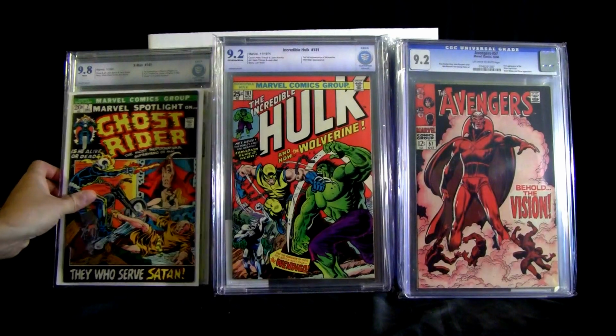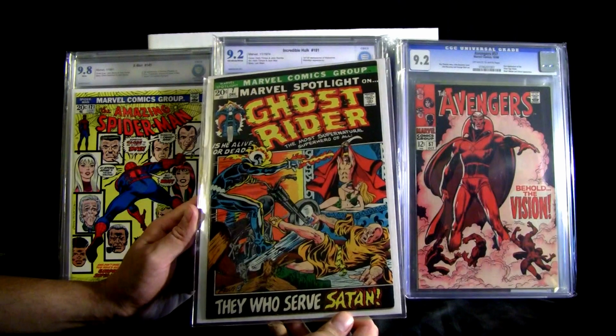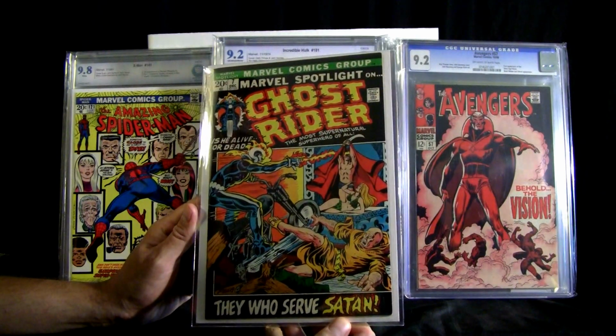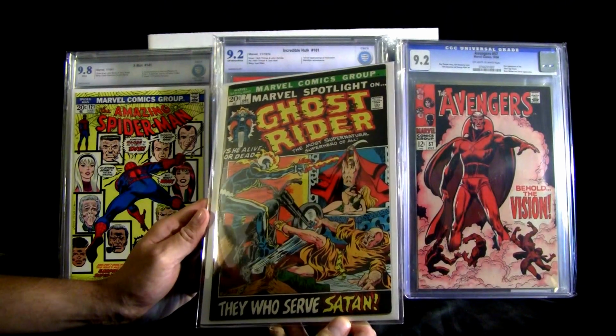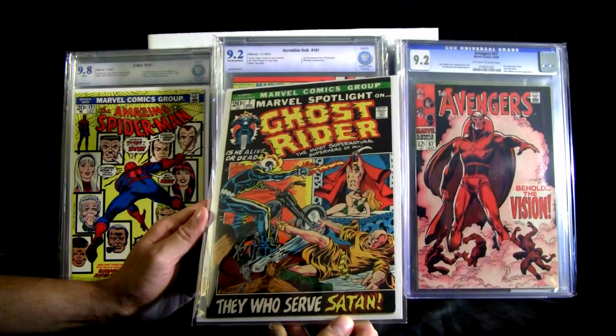Okay. Marvel Spotlight, number 7. Third appearance of Ghost Rider. Still looking for my Marvel Spotlight number 5. But I do love the black covers. Nicely centered. It's in decent shape. But yeah, I like that Mike Ploog art too.